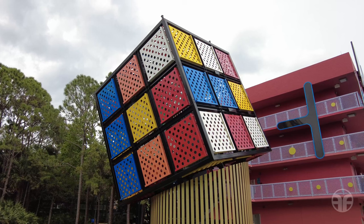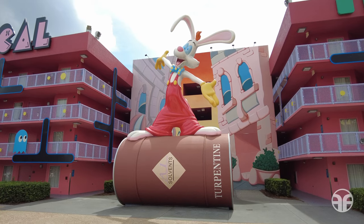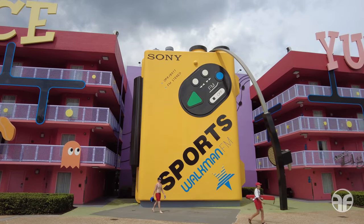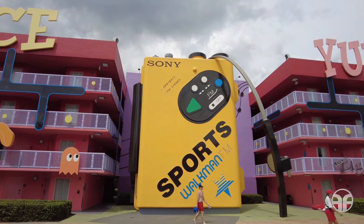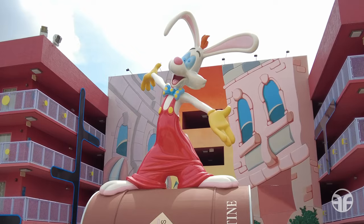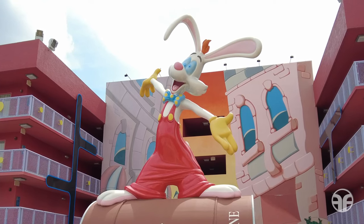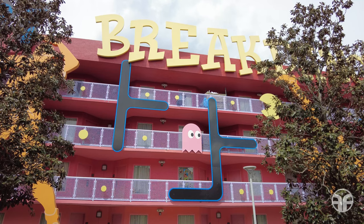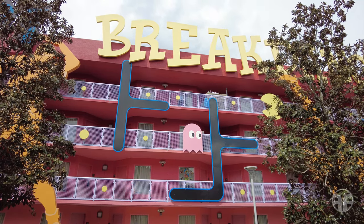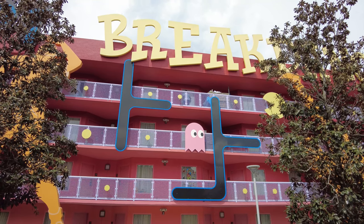What does a Rubik's Cube with surfaces of 23 square feet, a 23-foot-tall Roger Rabbit, and a massive 33-foot-tall Sony Sports Walkman with matching 37-foot-wide headphones have in common? They're all highlighted here in Pop Century's 1980s tribute section. Once you've seen all of your favorite toys and movie characters from this time period, check out the giant Pac-Man game happening on the exterior guest room balconies.